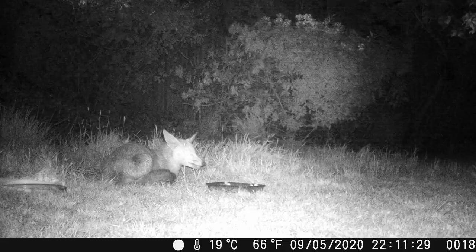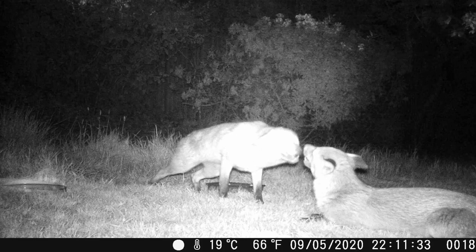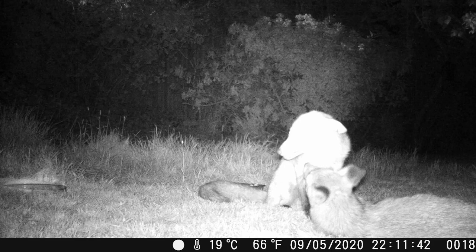This is the young female and Patch. Not entirely sure what happens here. But as you can see, you can probably guess how Patch has had her ear taken off.